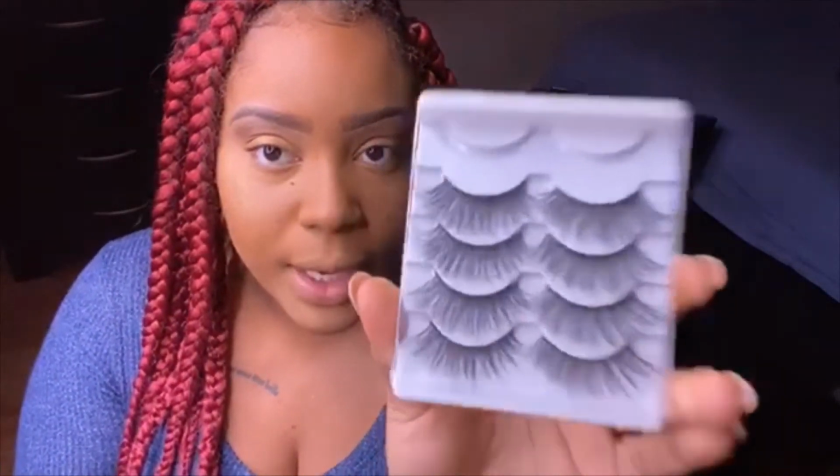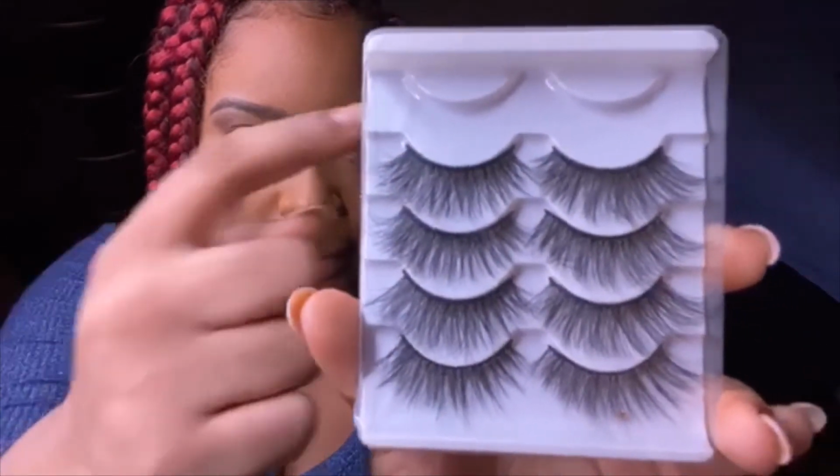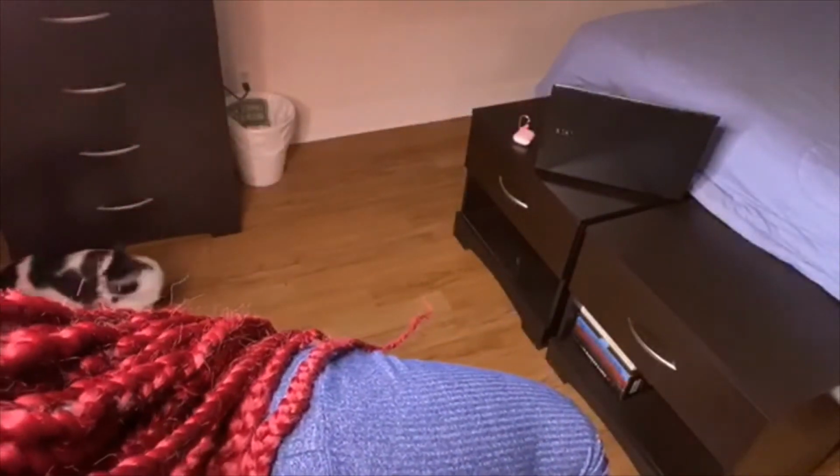When it comes to lashes, I always order like wholesale lashes from AliExpress and stuff. So this is the one that I'm gonna use for today. I already have a pair out. So I'm just gonna, if I can find it, shit. Where did I put it? Don't come for me. I use glue. Weave glue. So I'm just gonna take the lashes and then put some glue on the track.